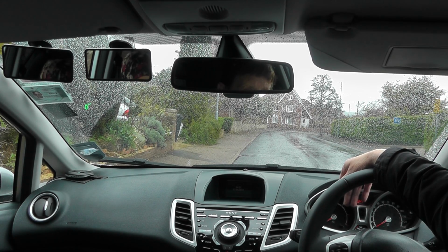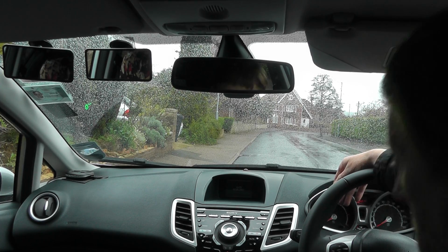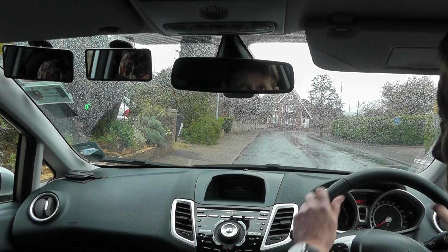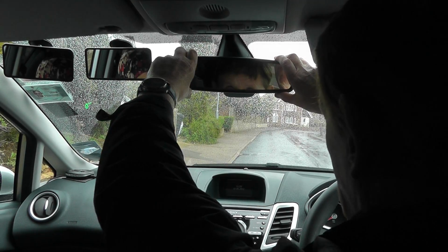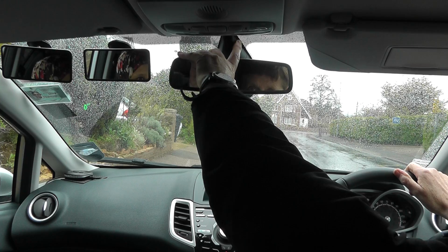Okay, so what we'll do is we'll drive to a suitable site, and once we get there, I'll tell you whether it's going to be a right reverse or a left reverse. Okay, right, yeah. All right, so if you want to set yourself up as normal. Just put your head back as you adjust that in your normal driving position.